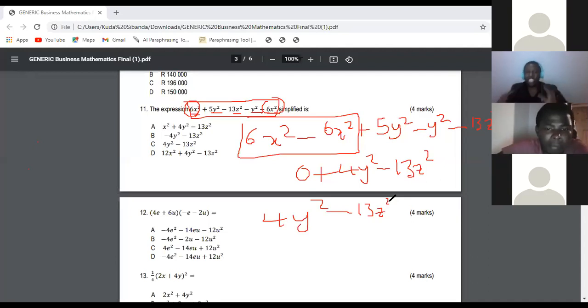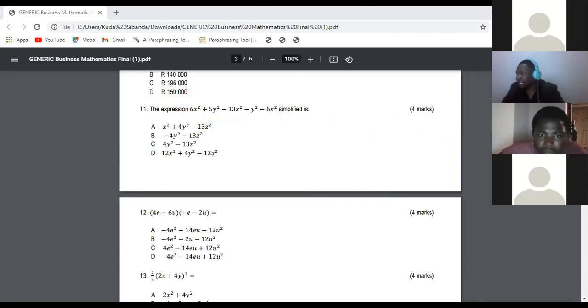The principle is you just group like terms together, identify the like terms, right? Like in this case, we've got x squared, we've got y squared, we've got z squared. So you've got to group x squared together, group y squared together, group z squared together. Then you simplify them according to their grouping. That would be how you simplify that whole expression, right? So I want to believe now that is a little bit clear, right? Now let's look at the next one.